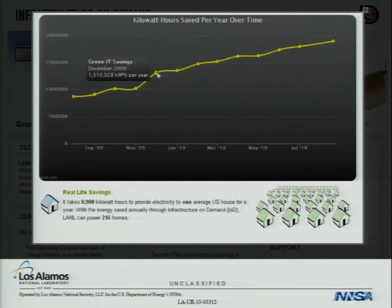So it takes about 8,900 kilowatt hours of energy per year to provide power to one average U.S. house. Well, with the amount of energy saved annually through IOD, Los Alamos can power 216 homes. So that is a number that's dynamically computed, and it is a real-life savings indicator of the amount of energy saved by deploying virtualization and cloud computing at Los Alamos.